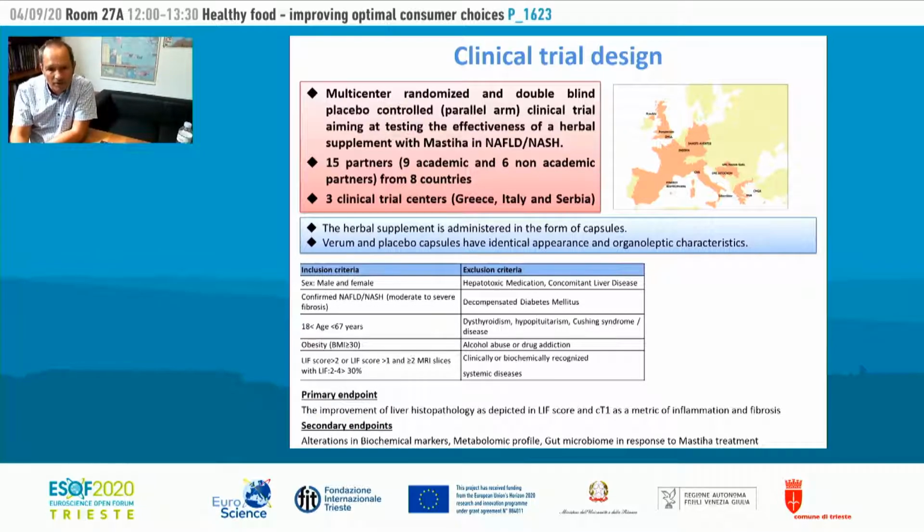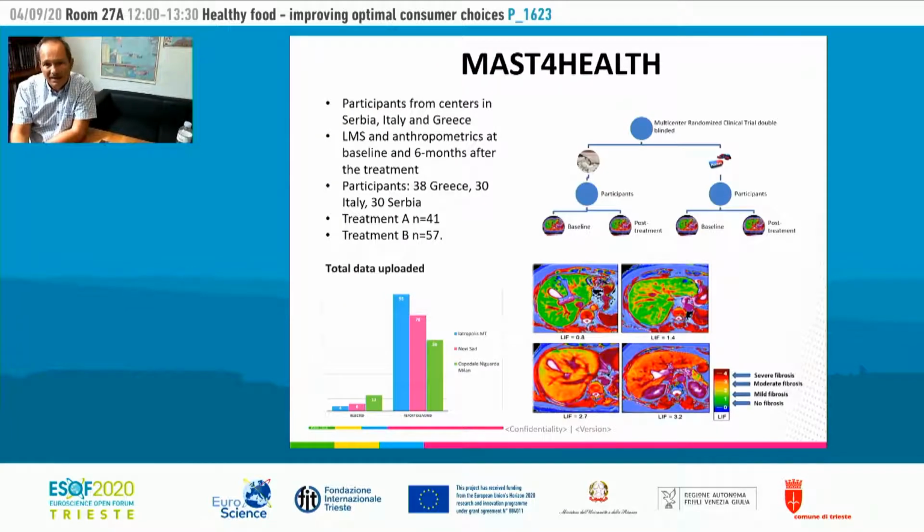And the primary endpoint was the improvement of liver histopathology by measuring 2 parameters, the LIF and the cT1, as a metric of inflammation and fibrosis. And the other secondary endpoints were measured as well, like alteration of biochemical markers, hepatic enzyme measurement, metabolomic profile, and the gut microbiome in response to Masticha treatment. So as I said, participants came from 3 centers, Serbia, Italy, and Greece. We measured anthropometrics as well as magnetic resonance at baseline and 6 months after the treatment.